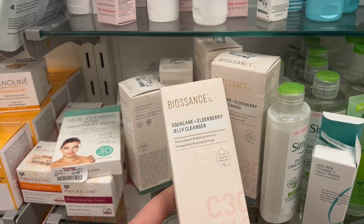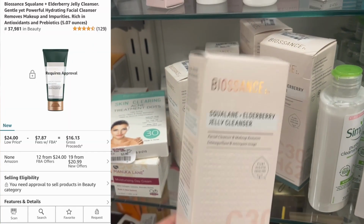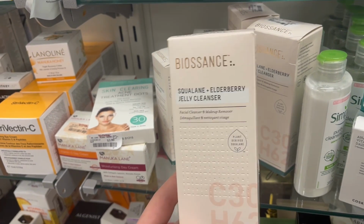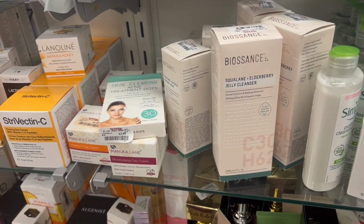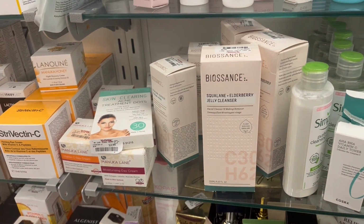Bioessence, paying 10 for it, making 6. Unfortunately, I can't get ungated. I used to be ungated just naturally, but then I got one of those emails from Amazon that says, hey, these are going to be gated now. We're sending everything back to you and you have to get ungated. And I don't have the documents to do that, so I have to leave those there. But if you are ungated in these, it's a good find right here.